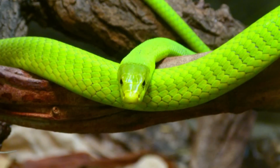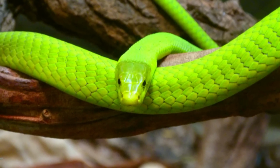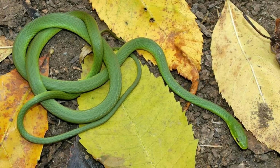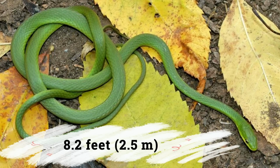Eastern green mamba, it's a relatively large snake with a slightly compressed and very slender body, with adult females averaging approximately 6.6 feet, 2 meters in length. On average, males are slightly smaller, around 5.9 feet, 1.8 meters. Rarely, some specimens may grow longer than 8.2 feet, 2.5 meters.